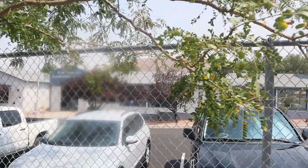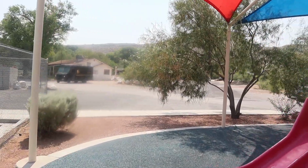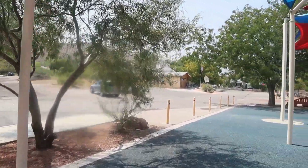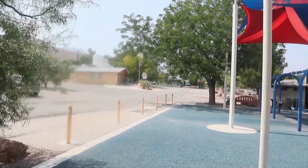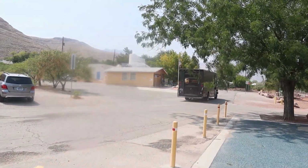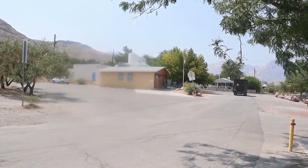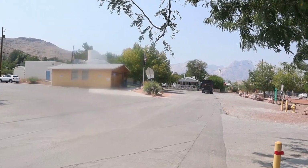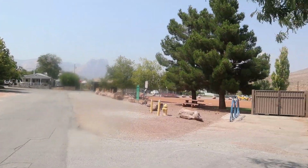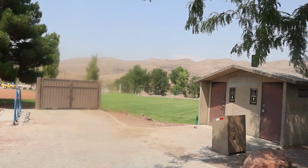And by the same token, I can walk from here to the post office. So from the convenience store to the library and RV rentals, to the post office, all in one big swoop. And not to be remiss, there's a beautiful, well-kept park.